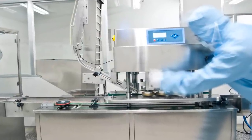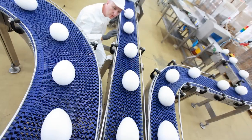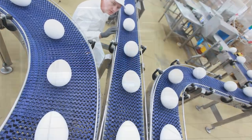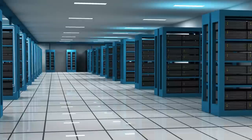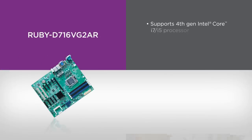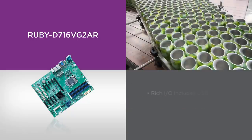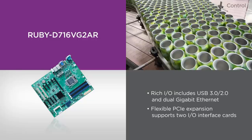Using these new processors, Portwell continues to take a leading role in small form factor single board computers and modules for cost-sensitive and rugged harsh environments. The new Ruby D716BG2AR is designed to provide high performance and flexibility for functional expansions and is ideal for applications in industrial automation and control, gaming, medical healthcare, and military.